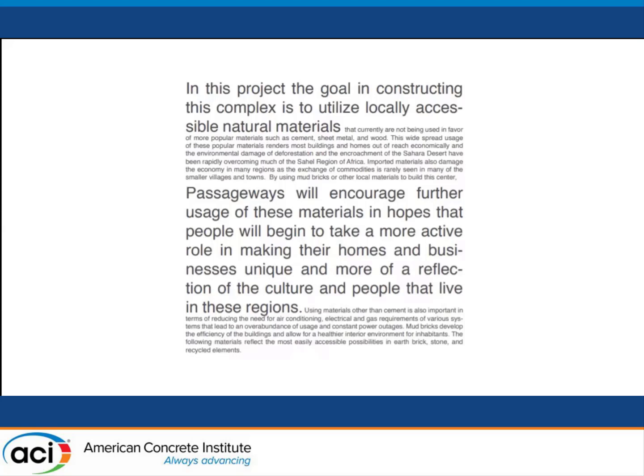So anyway, again, we're trying to build structures that are going to reflect the people, but then also be economically feasible for them, and also create another line of economy. So it would be youth actually beginning to build and become their own contractors in the process.